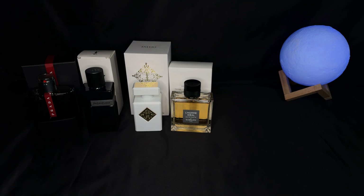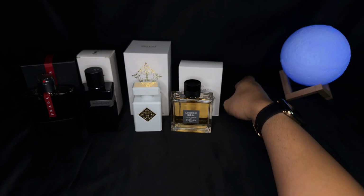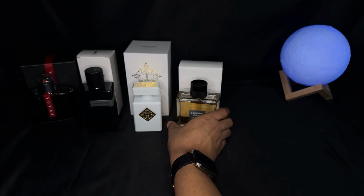So that is my number 2 most complimented fragrance. Again, most complimented by percentage worn. I've only worn this 3 times and I've gotten several compliments. That's like a 100% success rate. Man, maybe I should have put that one as a number 1 because my actual number 1, I don't think it has a 100% success rate.